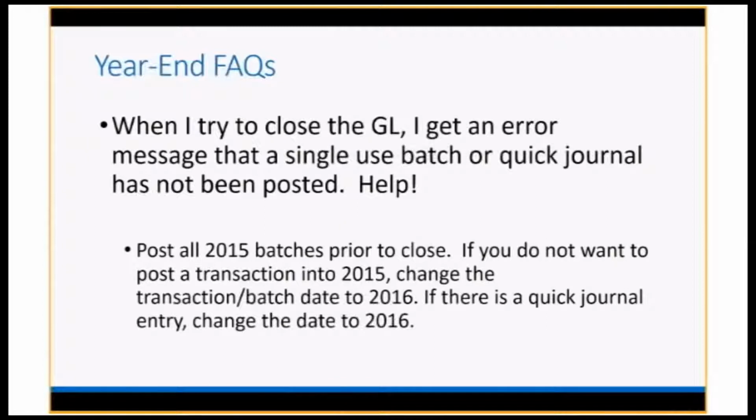When I try to close the GL, I get an error message that says a single-use batch or quick journal has not been posted. Help! And we really do get that kind of email. Actually, we get more panicked emails than that at times, but it's a scary one because you close once a year and you don't want to screw it up, so you get an error and people panic because it's too stressful.